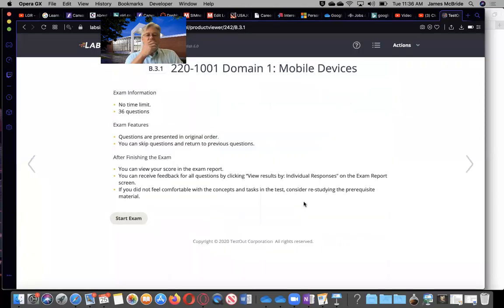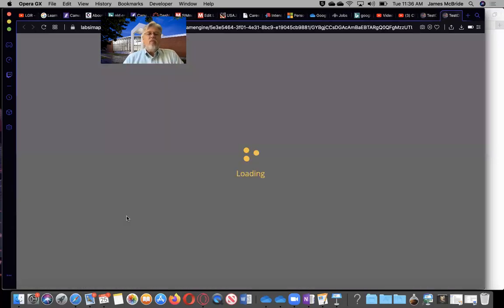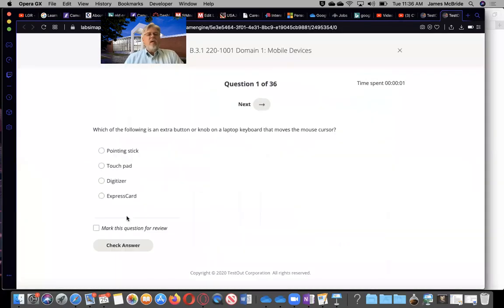So let's just jump into mobile devices. We're going to hit Start Exam. And I'm not going to go through the whole thing, even though it's only 28 questions. So we'll let it load, and they try to really make it look like what it would be actually on the actual exam. All right, so which of the following is an extra button or knob on a laptop keyboard that moves the mouse cursor?